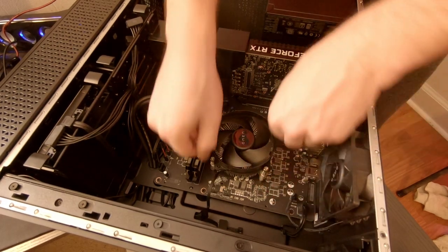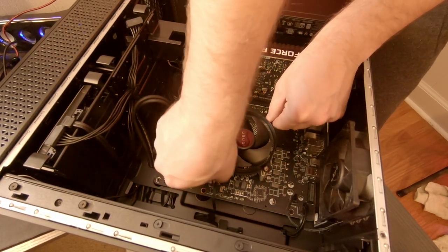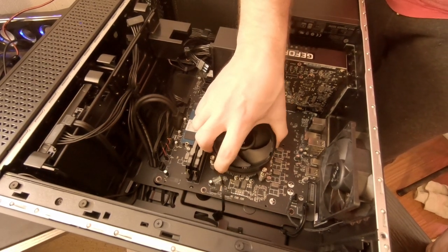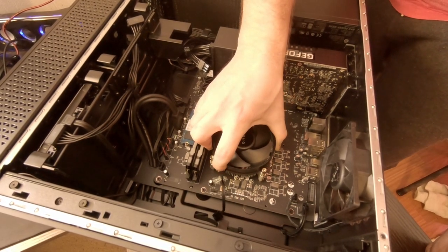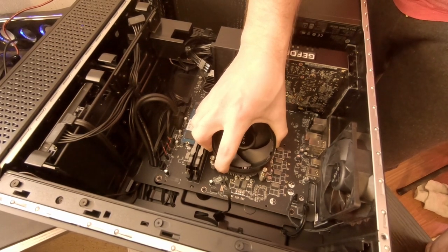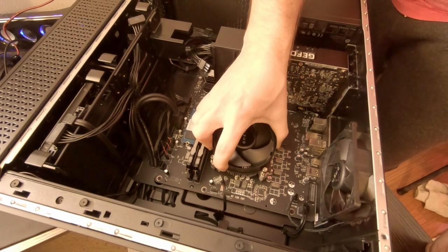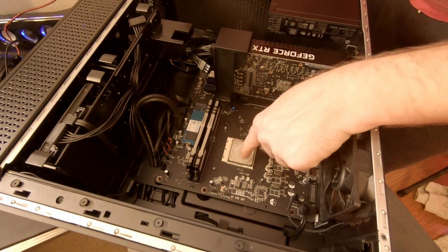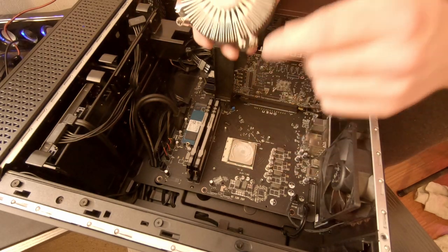Now, this next part, it takes a little time sometimes to get these loosened up. I did just replace this, so it might be a little better. But just keep slowly twisting back and forth, and you'll eventually get it off. Oof. Like how loud that was. That's the stuff I just installed, that's why it's through.